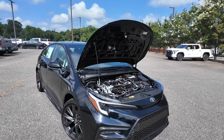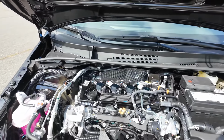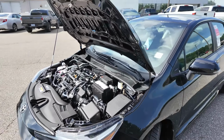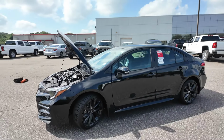Underneath the hood of the 2025 Toyota Corolla, you're going to find a 2-liter inline 4-cylinder naturally aspirated engine. This makes 169 horsepower with 151 pound-feet of torque. It's paired to a CVT transmission with dynamic shift. It's also a front-wheel drive vehicle.